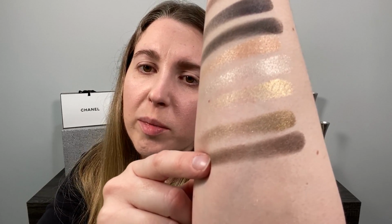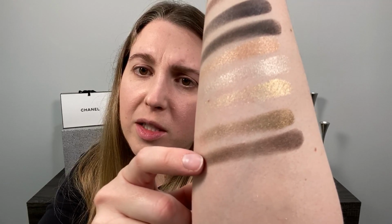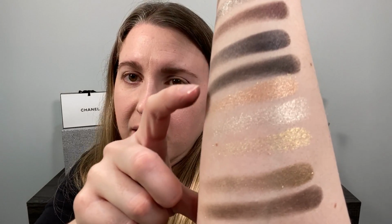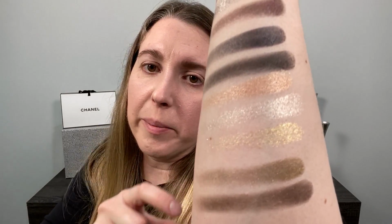It's a little warm, a little cool. It's pretty neutral, but it's about a medium depth of color. And this is going to be one of the mattes like these with just a little sparkle in them. We're going to go ahead and swatch lip products later. Let's go ahead and try these things on my face.